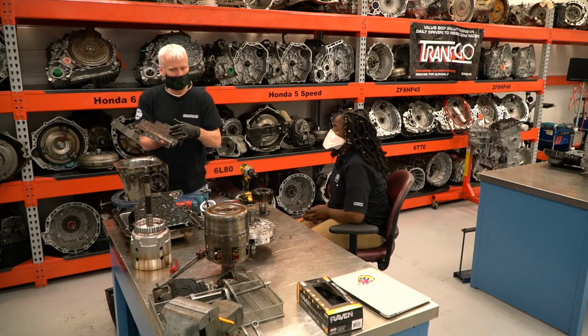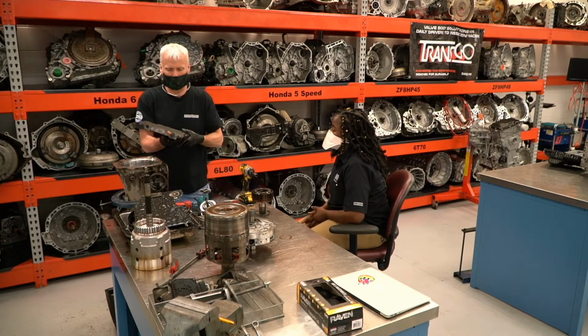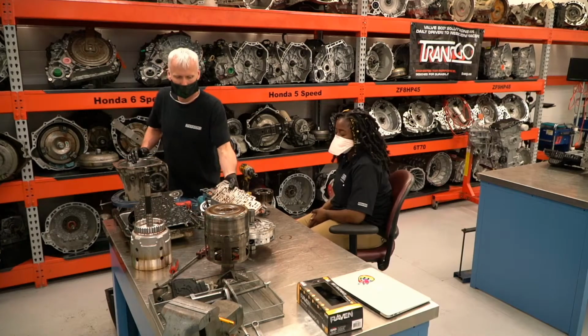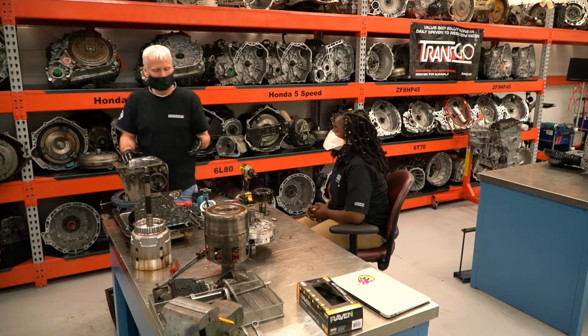What happens if the clearances are too great is the pressure that's supposed to find its way to a clutch ends up leaking out here and never finds its way to the clutch, and it burns up. So with the upgrades, you definitely have to address the worn out areas, and a lot of people do that with a shift kit.